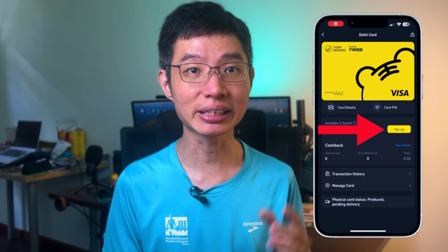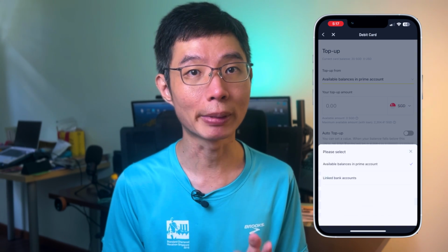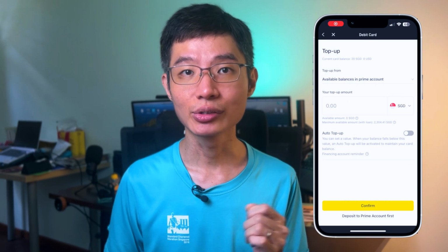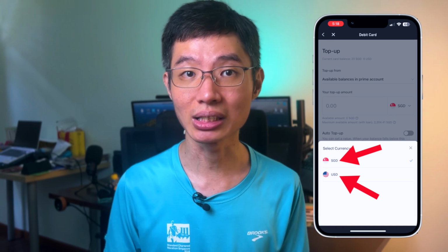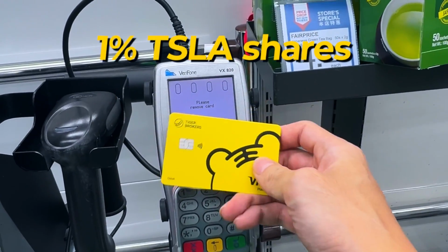Then you can either fund the card by transferring the funds over from a Tiger Brokers Prime account, or by using eDDA to transfer the funds from your bank account. Currently, you are able to hold SGD and USD currencies in your card, but according to the Tiger team, they are looking to support more currencies in the future. Then, once you have funded your account, you are now ready to pay with your card and earn a 1% cashback in the form of Tesla fractional shares.